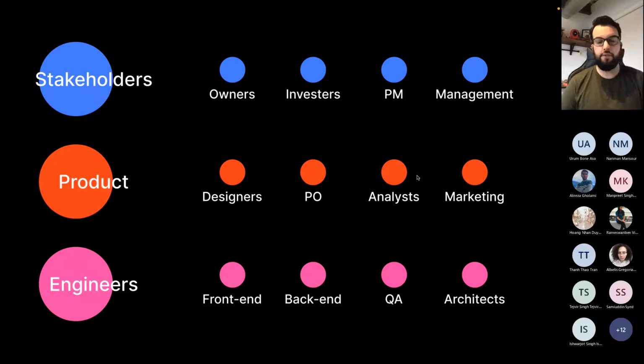There's business analysts, there's software analysts, there's the marketing team that could work closely with the product team. If they are related to the product, sales could also be part of the product team. And then you have the engineering team, which is the front end, the back end. Front end could be divided into integration, which are people that work mostly on CSS and the way that things look when it comes to, let's say, a website.